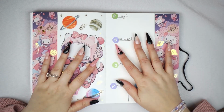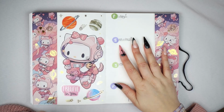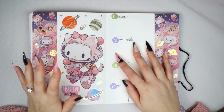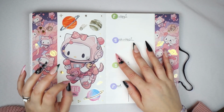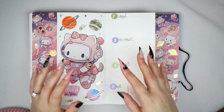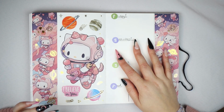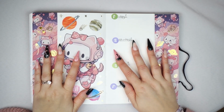So in today's video, I am doing my March Bujo setup, which I'm really excited for. I found a really cute Hello Kitty astronaut space background for my desktop, and then I put it on my phone, and I'm just completely obsessed with it right now.